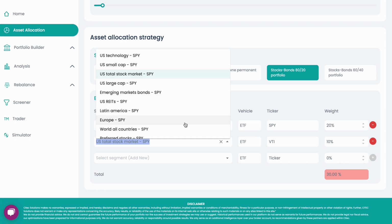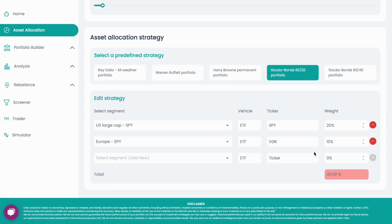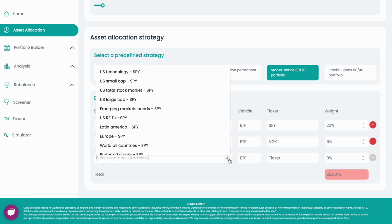Secondly, I'd like to have a little bit of exposure to Europe. I know things are not going great, and currently Europe is under a lot of pressure and a lot of uncertainty, and it's not very well positioned. So for that, I'm gonna keep it actually low. I'll keep it to 5%.